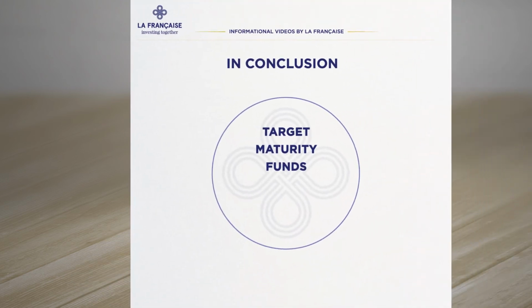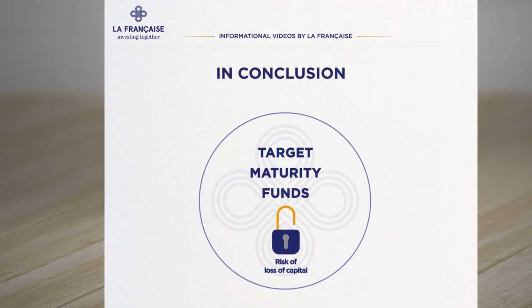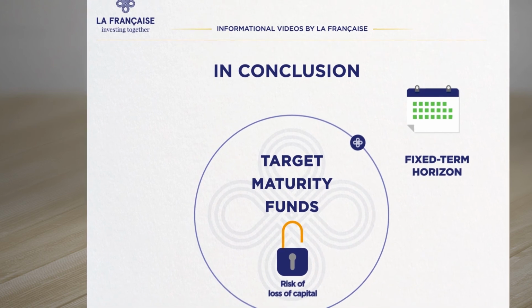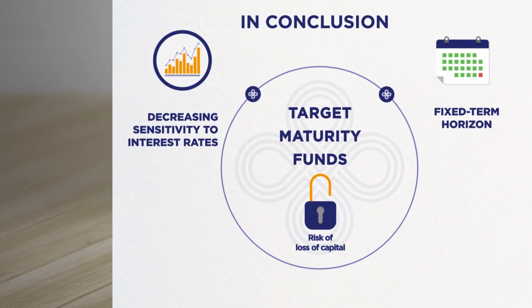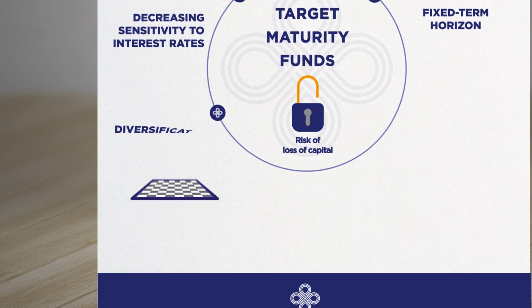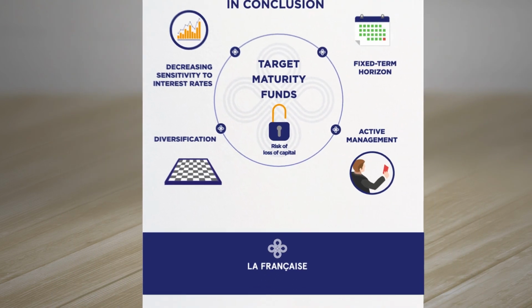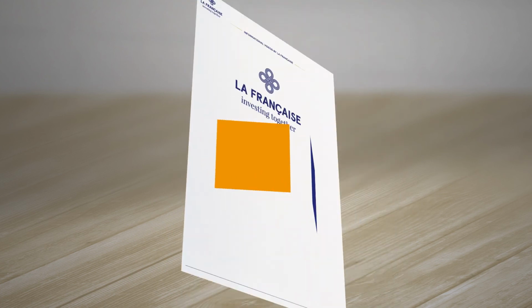In short, in exchange for the risk assumed by investing in international bond markets, a fixed maturity fund offers a defined investment period, decreasing sensitivity to changes in interest rates, and the ability to diversify and actively manage investments. All of these advantages mean that a fixed maturity fund could be a good solution in the search for yields.